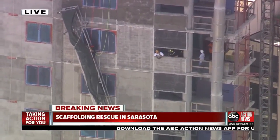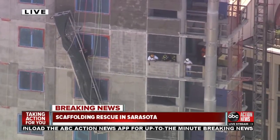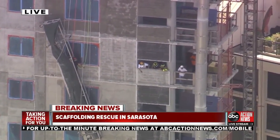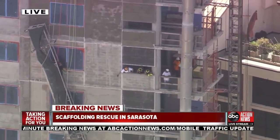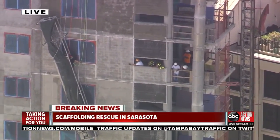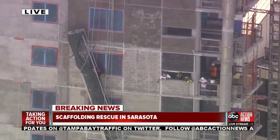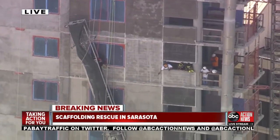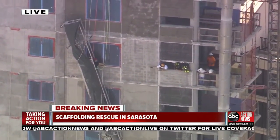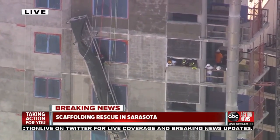There are some road closures you should know about if you're in the area. Gulfstream Avenue is closed from the 700 block north to Main Street while all of this is going on. If you have friends, family, anybody going into this area or trying to come out anytime soon for the afternoon commute, maybe to take a lunch break, again, know that there are some road closures as this rescue is going on. Again, Gulfstream Avenue closed from the 700 block north to Main Street.